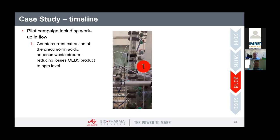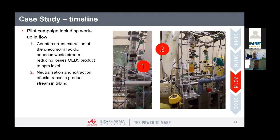It was a very small countercurrent extraction column. This is the smallest one that you can buy or rent from Sulzer. The workup of this extraction column could be telescoped with a neutralization and removal of acidic traces in the product stream, and we performed that extraction in a simple air-cooled tubular reactor. The phase separation of the heavy and the light phase was performed in a homemade glass settler with an overflow glass. So a very simple, very cheap system.